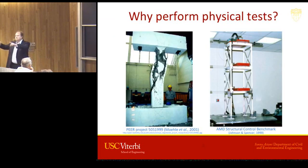So this is more for the students in the room. Why do we do tests? Why do we do physical tests? Validate models. Are our models perfect? Why not? I told one of my students just a couple days ago, everything in engineering is about assumptions, right? It's about simplifying things in some way.